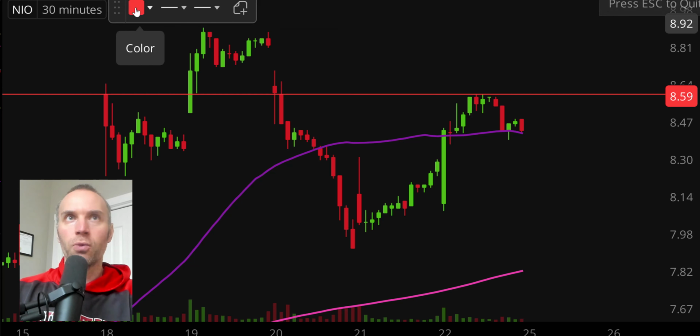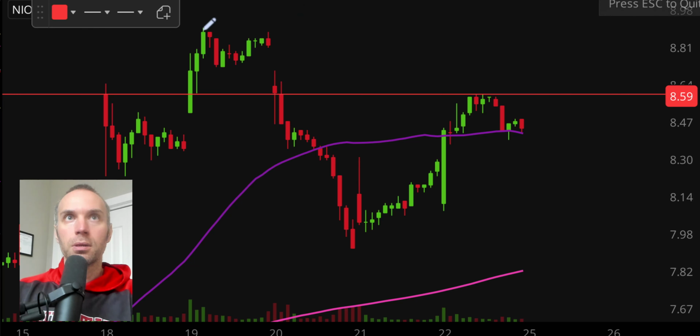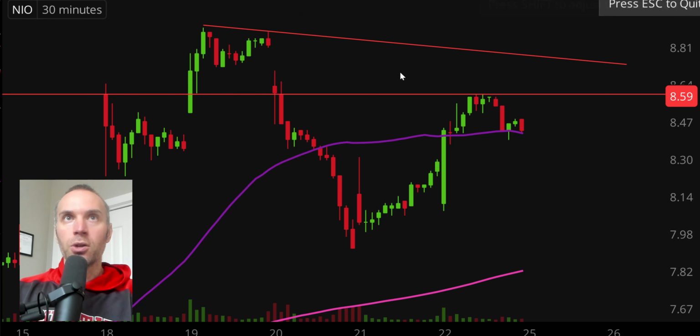I do want to get in an overall trend line up here, as I could see this potentially coming into play here. Whoops. Like that. But, one hurdle at a time. First, got to get above that area of resistance right there.